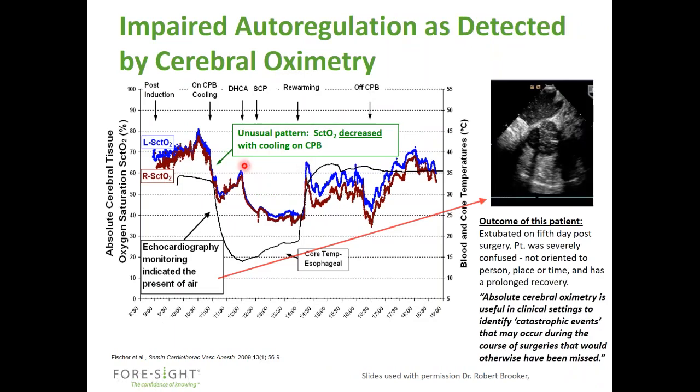Those patterns are important because in cases where things are going wrong, you see a different pattern. This is an example of a patient who is going to be undergoing circ arrest. So they start the cooling on bypass, and instead of seeing an increase in the cerebral sat, they see a decrease. So this was a warning flag that something wasn't quite right.